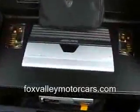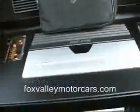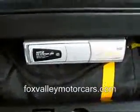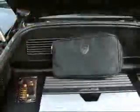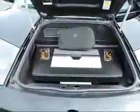Under the bonnet, you'll see we have an Alpine V12 amplifier, also with some very nice crossovers mounted under the shelf. Alpine CD changer, along with the Lamborghini factory car cover. You do have extra storage under there. Everything under the bonnet is in excellent condition.